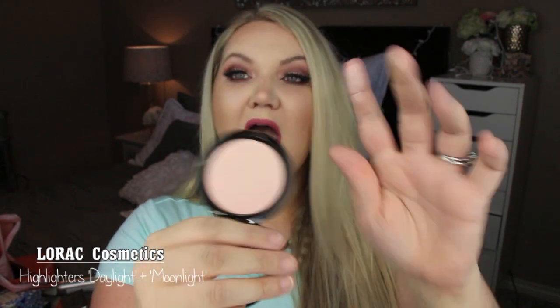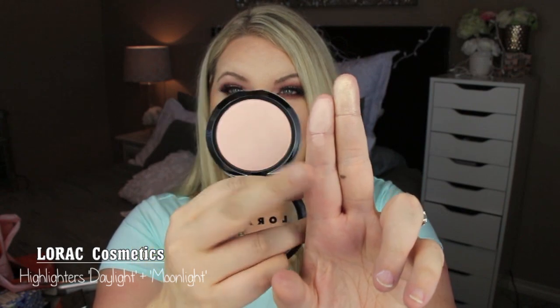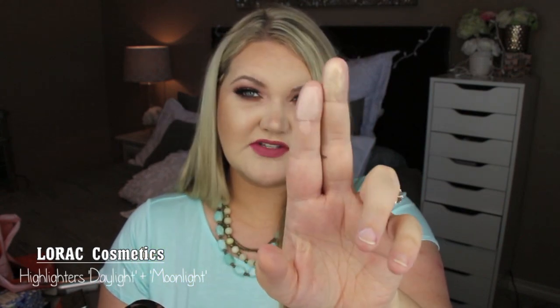The second one that I got is called, let's see, Moonlight. Now, I wore this one only once so far, but I really wanted to try this one because it's more of a pink shade and still very, very smooth. As you can see, the difference, this one has a little bit more cool tone. This is a little bit more warm.